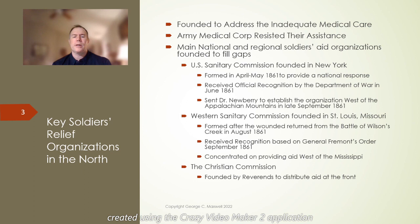And honestly, the reason that they did that was they found there was a greater need, and also that it was easier to solicit donations of goods and money if it was going to go to medical aid to help out some wounded Union soldier.